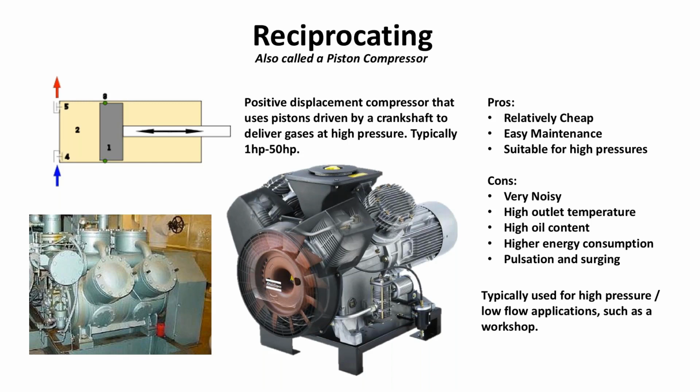It's got a high outlet temperature. It's hot. A lot of oil gets in the air, so you would never use this for something really a refined type process. And it uses a ton of power. And because the piston action is so rough, it actually causes the air pressure to pulsate and surge.